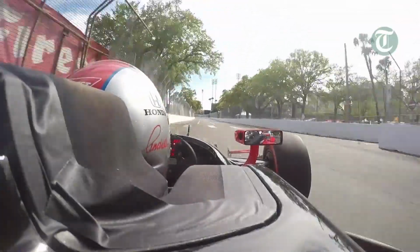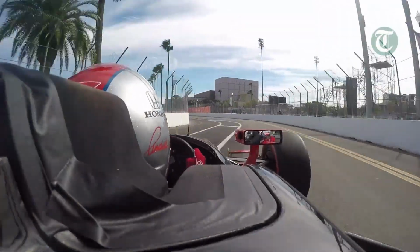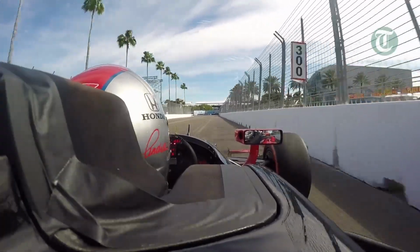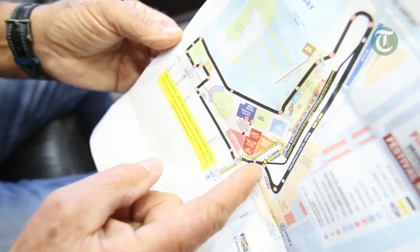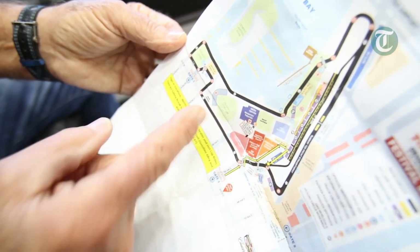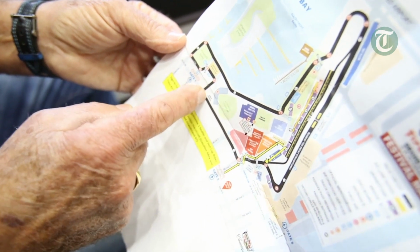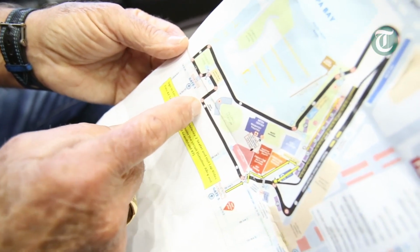But this course here, St. Pete, is very interesting because you can really stretch your legs here in many different areas. Turn one, two, three here. This is flat, basically. But not everybody can do it flat. So if you have a better setup, overtaking here, turn four is actually a very good spot.